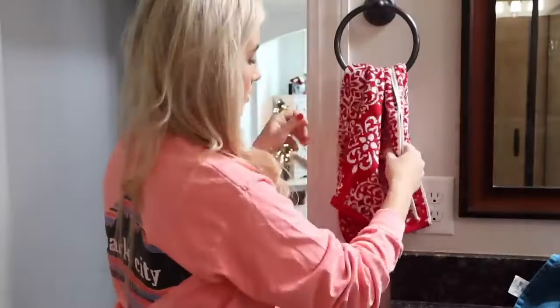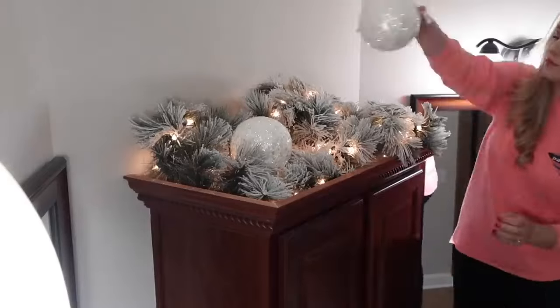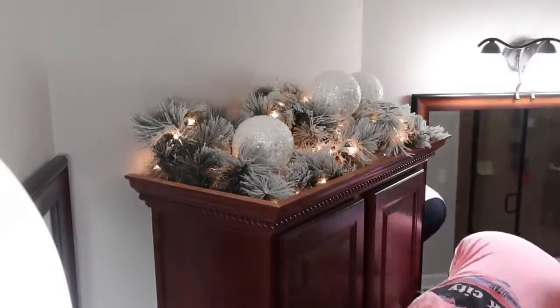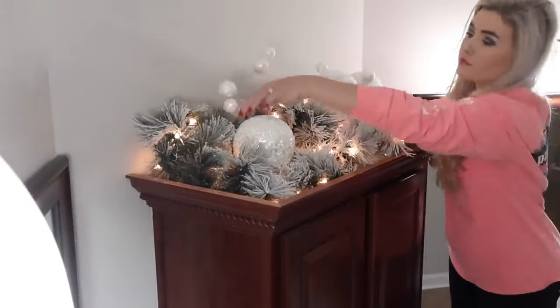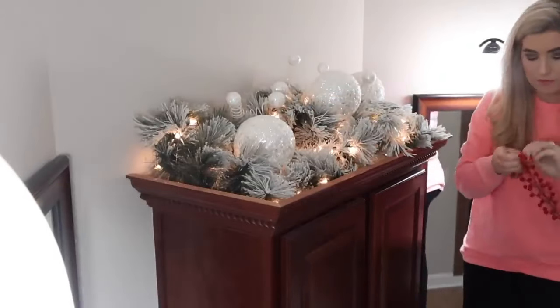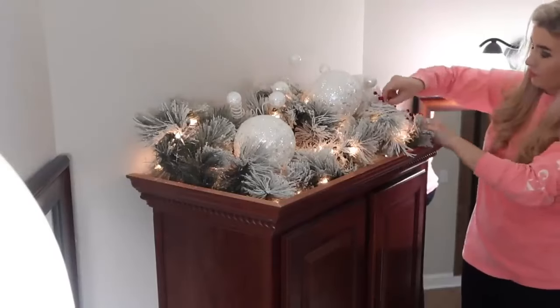But now that I've got these hand towels up, we're gonna go back over to the garland and just start decorating that. I'm adding some of these white ornaments that I had last year in our Christmas tree and the picks I had last year, and then the red berries I really feel like just brought this to life, added that pop of color. And like I said, I got these from Hobby Lobby this year.